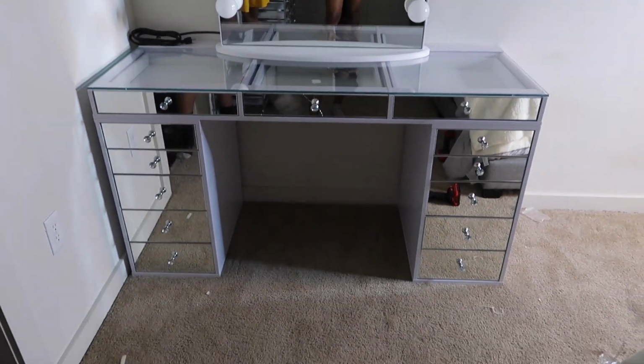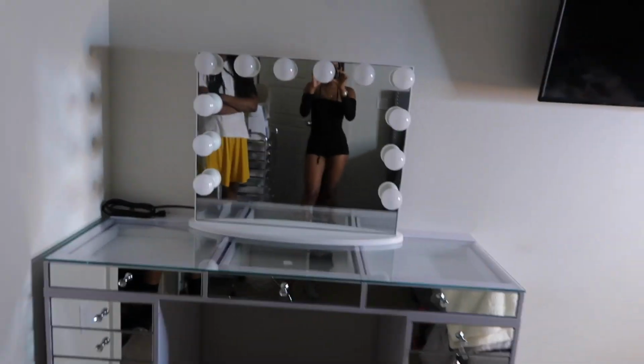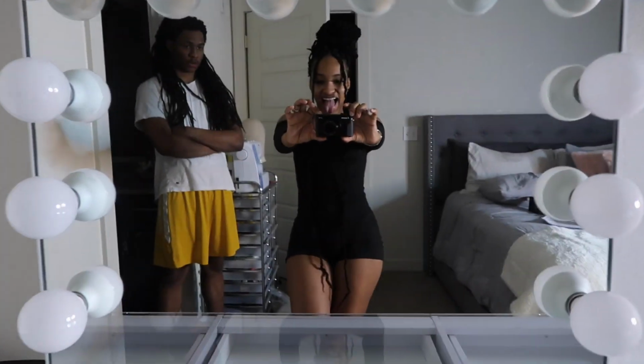This is the vanity. Shout out to Wee for helping me. This is the vanity. I'm in love with it. Oh my God, it's so big.